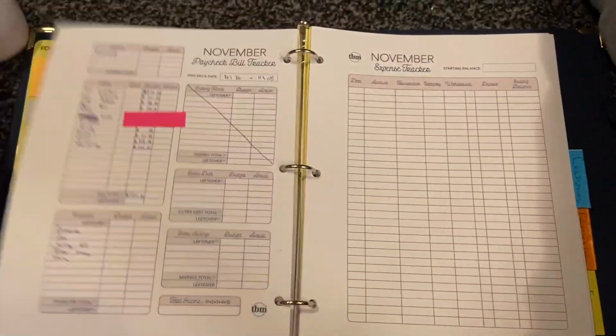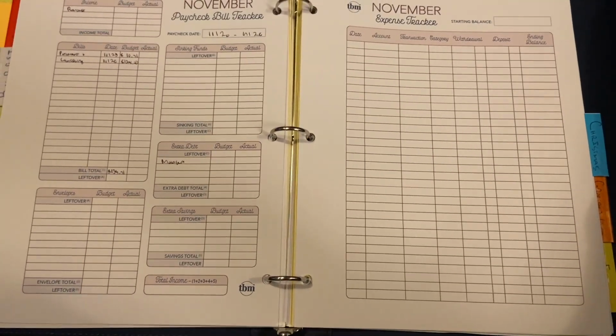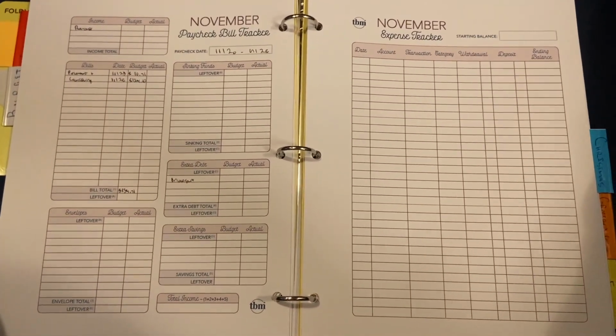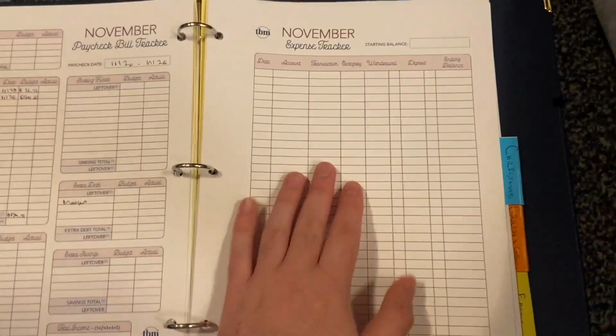So I literally do that for every single paycheck for the month, and it just helps me to know what's going on. It works really well. This is something you do have to pay for. We got it 2 years ago, I think, and I have been using it off and on ever since, but I really love this thing. So budget by paycheck is great.